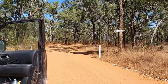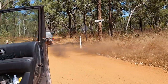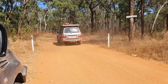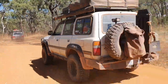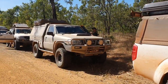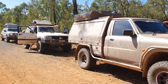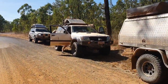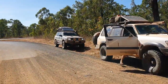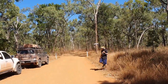Our Old Coach Road. About to go have a play. We're all ready to rock and roll, just letting tyres down. Doing a bit of basic maintenance, getting some dust out of the car. James will be just trying to keep his going, so that's what happens with the Barra. And Pedro up the back, ready to rock and roll.